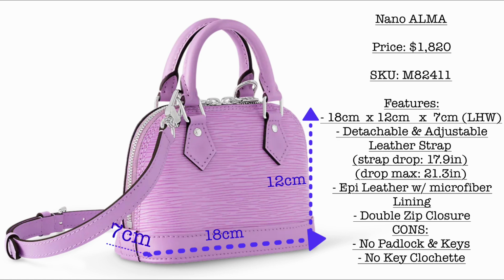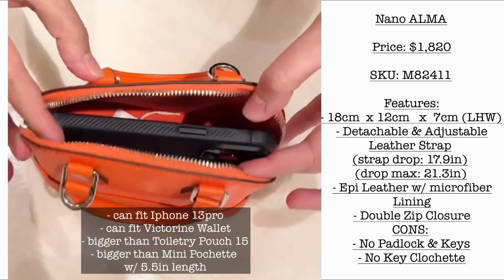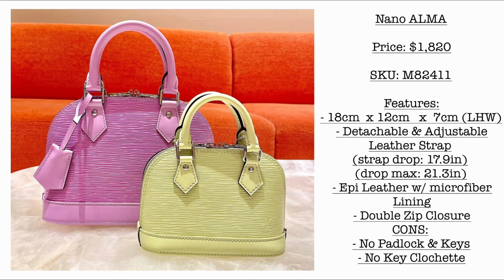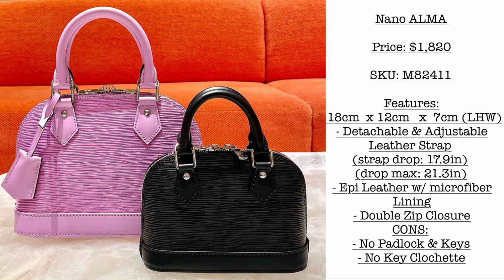So guys, please do take note that it is a good size mini bag. It could fit a lot. It could fit your iPhone 13 Pro. It could fit a Victorine wallet. Definitely, this is bigger than the Toiletry Pouch 15 and bigger than the mini pochette, which is only 5.5 inches in length. So here is a comparison with the Alma BB. The green one is the Nano Alma, and the violet one is the Alma BB. As you can see, there's a little bit of difference in the dimensions.